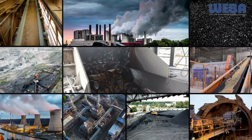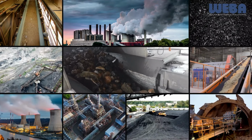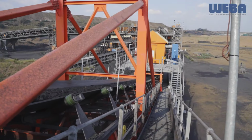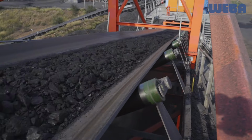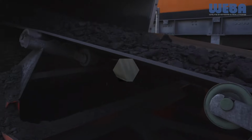In the heart of the industrial world, where raw materials fuel the engines of progress, lies Weba Chutes, a company on a mission to revolutionize bulk material handling. With over 5,000 installations, Weba Chutes has built a legacy of excellence in engineering custom transfer point solutions. They don't just build chutes, they engineer solutions.